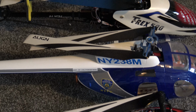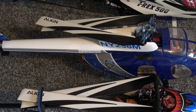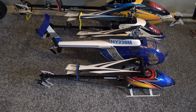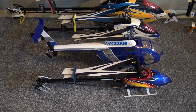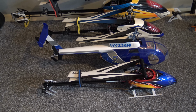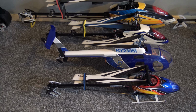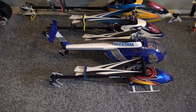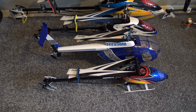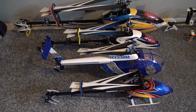And then in front of that one we've got my T-Rex 450 DFC, which is now nestling in a Hughes scale fuselage. Everybody's seen my trials and tribulations with that. The rotor scale parts that came with it were absolutely rubbish, and in the end I just ditched them after fitting numerous new parts to try and get it to stop vibrating. I decided to just fit my Align T-Rex 450 inside for the mechanics, and it actually flies quite nicely now.